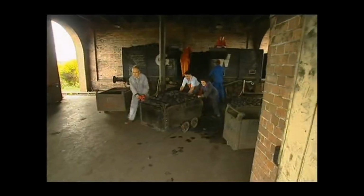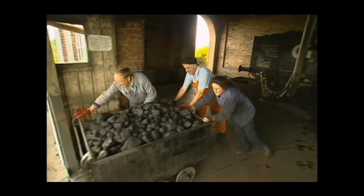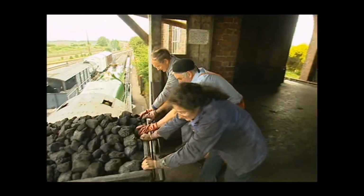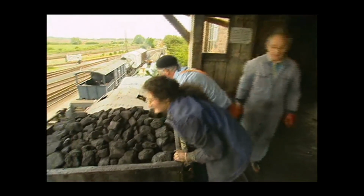Coal quality has been the Achilles heel of the King in recent years. It was designed around abundant supplies of Welsh coal, but nowadays has to make do with supplies from as far afield as Poland, or in this case, Colombia.